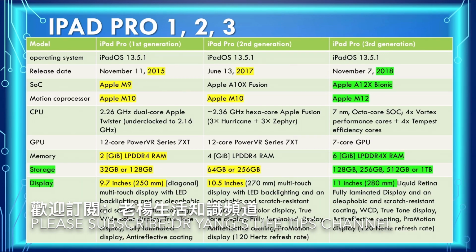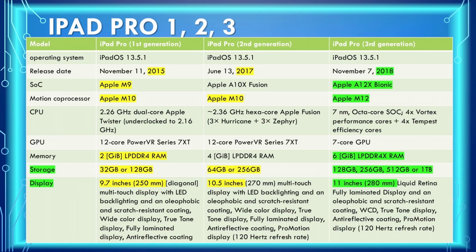Okay, let's look at the high end of the iPad Pro. For example, I got an iPad Pro 1, but do I need to upgrade to iPad Pro 2 or 3? Let's compare between them. If you look at the operating system on the top, all three versions operate iPadOS 13.5.1. No difference. I got the latest software myself. And if you look at the processor, of course, each generation will have a much more powerful processor compared with the previous version. However, I think for my day-to-day use, my iPad Pro first generation, I feel is good enough.